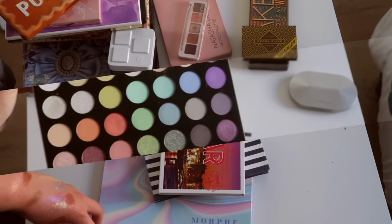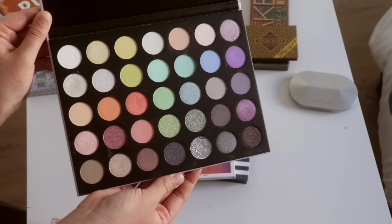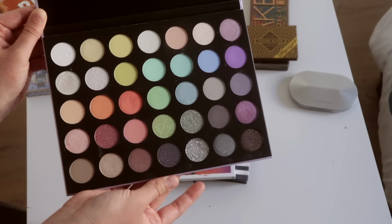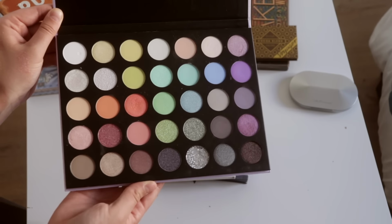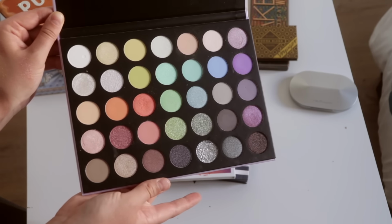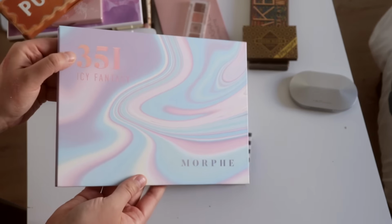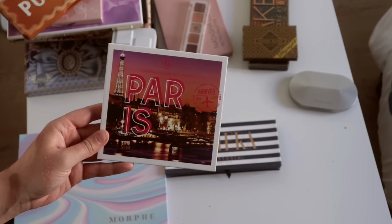So this one right here is the Morphe 35i Icy Fantasy palette. It is a really pretty pastel palette, but I just never really was a Morphe fan. I like this palette, but I never really got along with a lot of their products. So this one I am going to keep because again, it was a gift, but I don't really see myself really using this anymore. And then this one is the Passion in Paris palette.